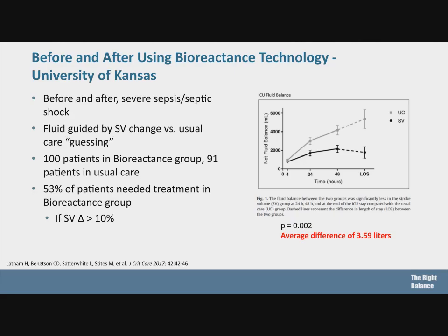norepinephrine. Now, the University of Kansas, and this is super interesting, a few years ago conducted this trial. This is a before and after trial, and they enrolled 191 patients. 91 patients got usual care. So imagine a progressive point in time: for about a year, they evaluated 91 patients who got air quote usual care, meaning you just did what you normally do clinically at the bedside. They might have used heart rate and blood pressure to decide if the patient needed fluid. And then for the next year, they used Bioreactance, the technology I just showed you, the non-invasive cardiac output measure. For the next 100 patients, they used that Bioreactance, starting in the emergency department with a lot of these patients, to guide fluid responsiveness.